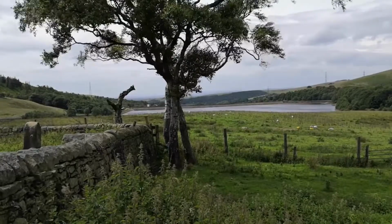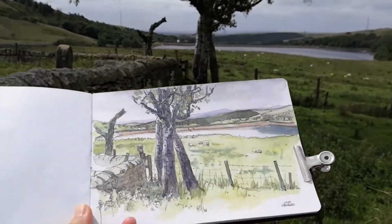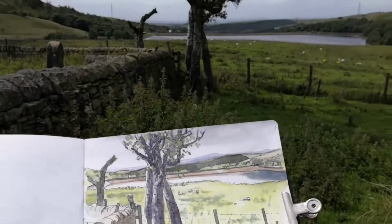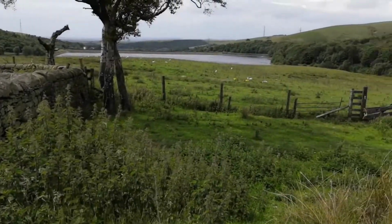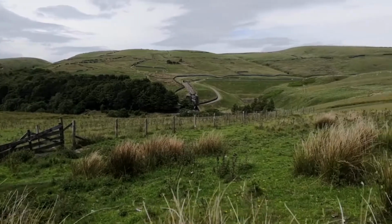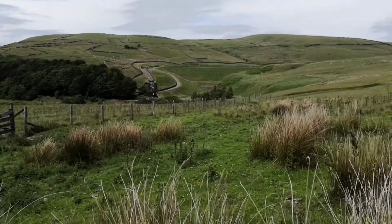Arrived at my sketching spot, and I was planning to do another version of this sketch I did a couple of weeks ago, which is this view, but I think actually I might turn 90 degrees and do a sketch of that other reservoir over there, the hills.